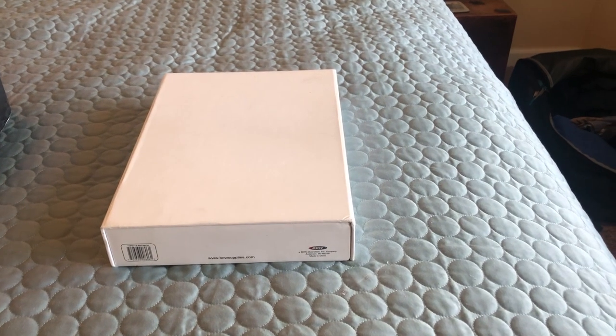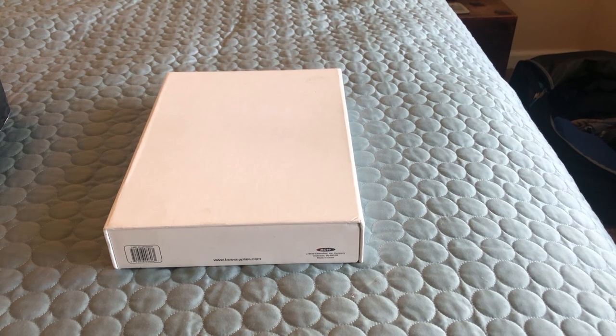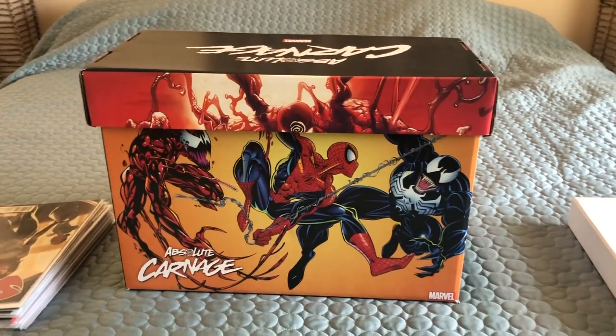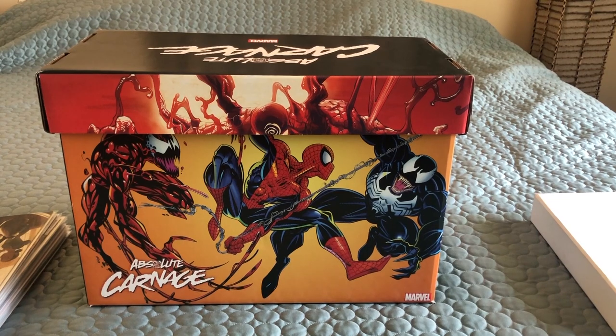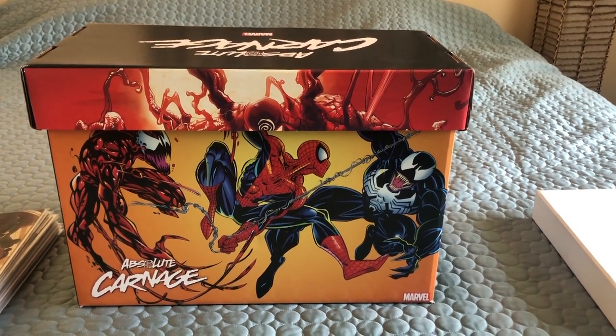When I'm on a road trip, there are a couple of things that I bring along to make sure that I can protect my books and keep myself entertained. First off, I bring my storefolio. You always have to have a storefolio to protect your books, especially when you're out there hunting. And then I also bring a short box. I brought my Absolute Carnage short box here, and this will be where I keep the books that I buy and keep them safe from harm.